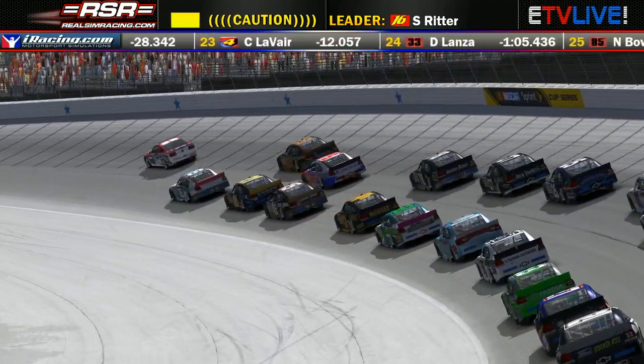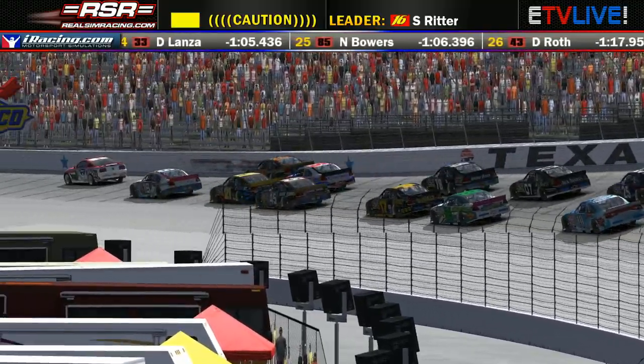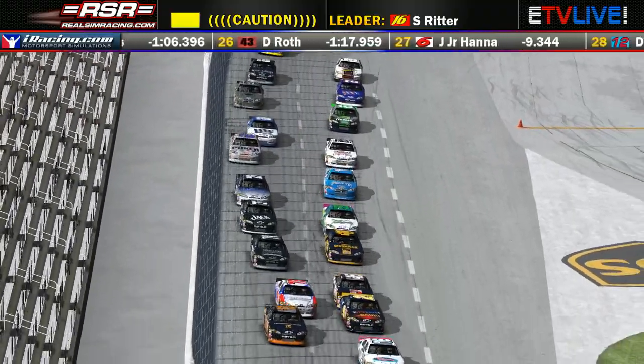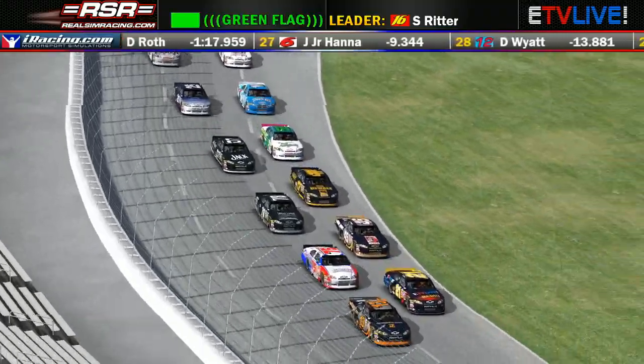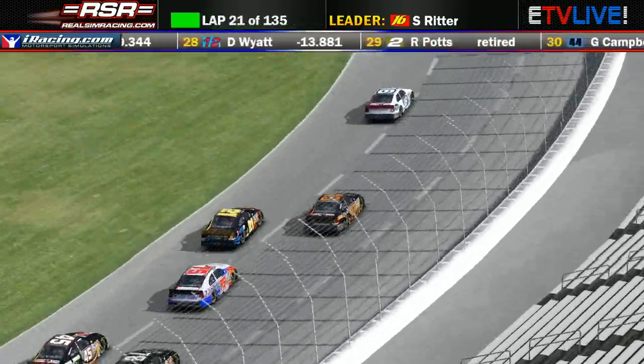We tried to crank up this time, and we had a caution. Let's try it now as the pace car gets ready to drop on pit road. This is for the RSR Full Throttle Cup Series, and Bob Earl Racing back with ETV Live in 2013. Enjoy it, boys.